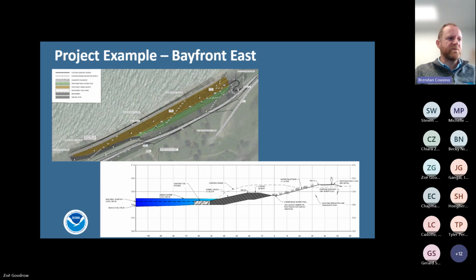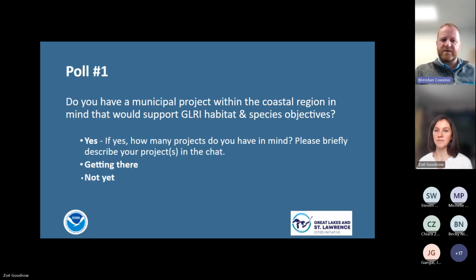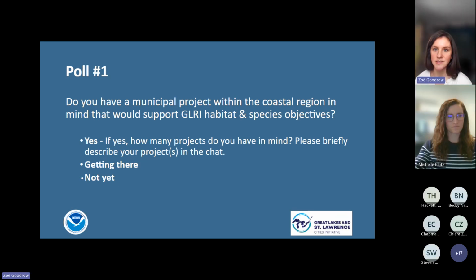And I think with that, I'm going to turn it back to Zoe to take a poll. Okay, great. Thanks, Brendan and Tyler. I think it's really helpful to give these examples so people can see what the outputs would be and just get an idea of the kind of things that we work on with communities. And the communities are involved every step of the way throughout this process, as Brendan and Tyler mentioned.